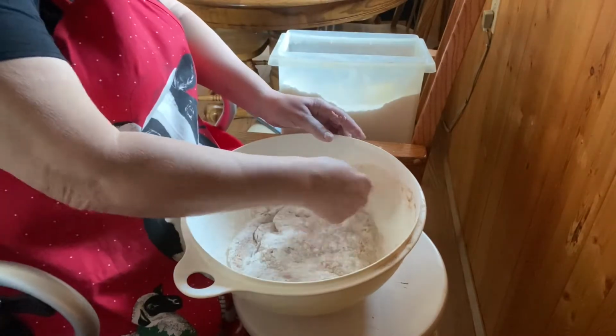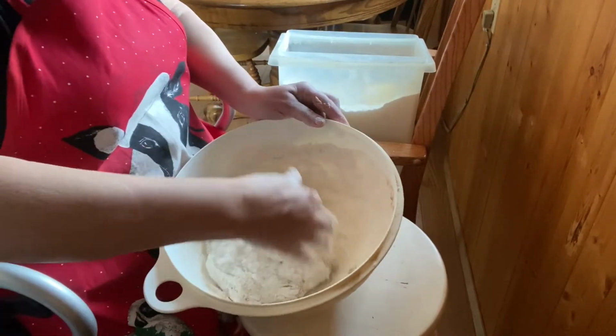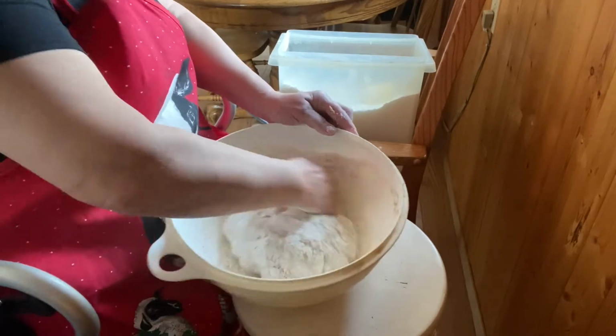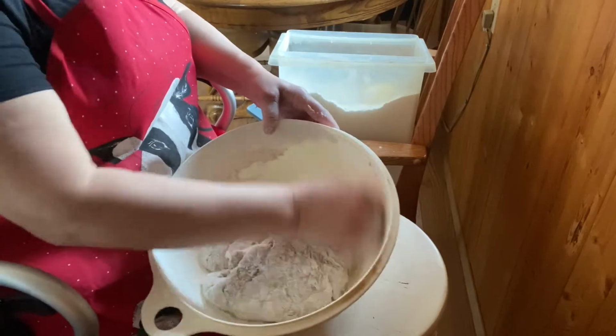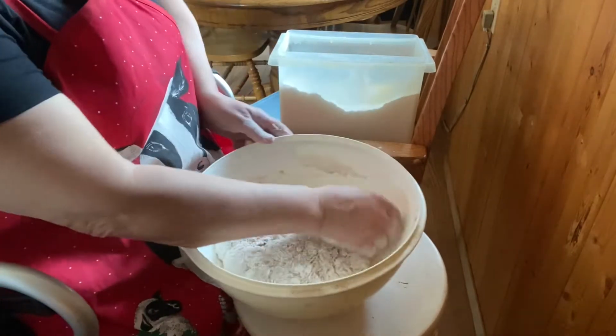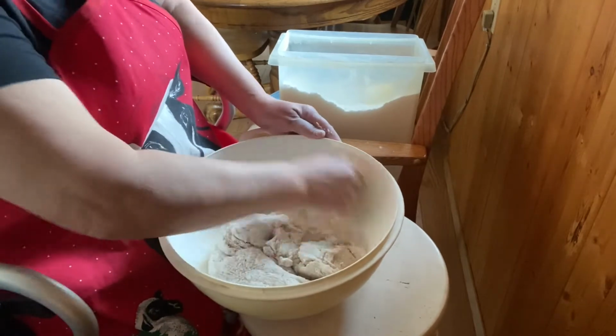So as you can see, I'm not really measuring now. I'm just adding as I need. And I'm getting the flour all around so that it's not going to stick to the bowl. I always give the bowl a good rub and get the excess dough that did stick on it off.